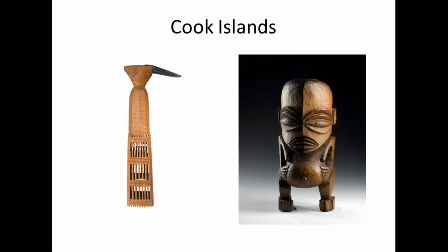So it's probably not made in the identical way they would have been made before European contact. My point is just we're always interpreting, and it's doubly difficult when two societies are coming into contact.